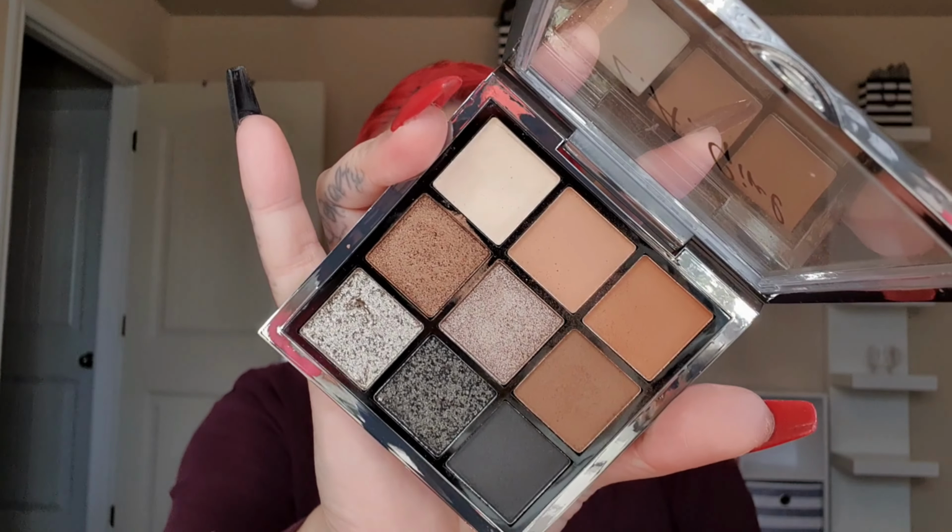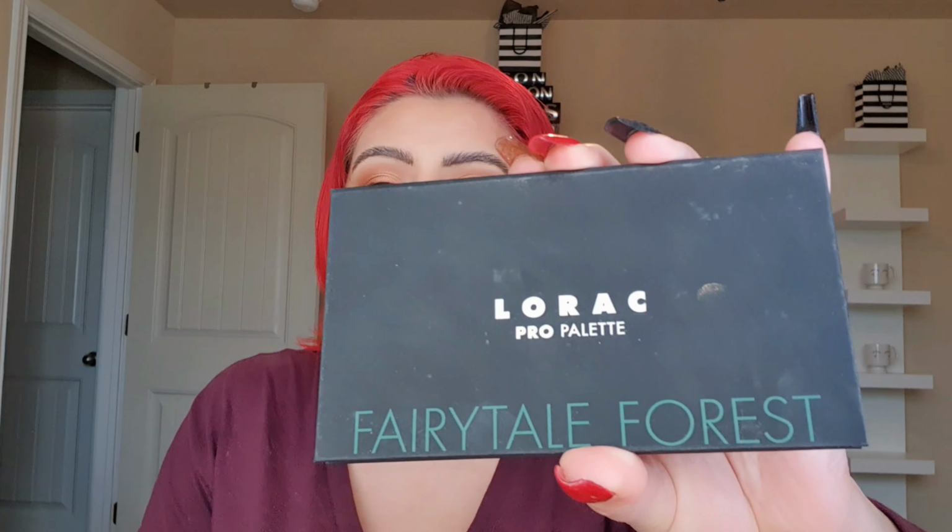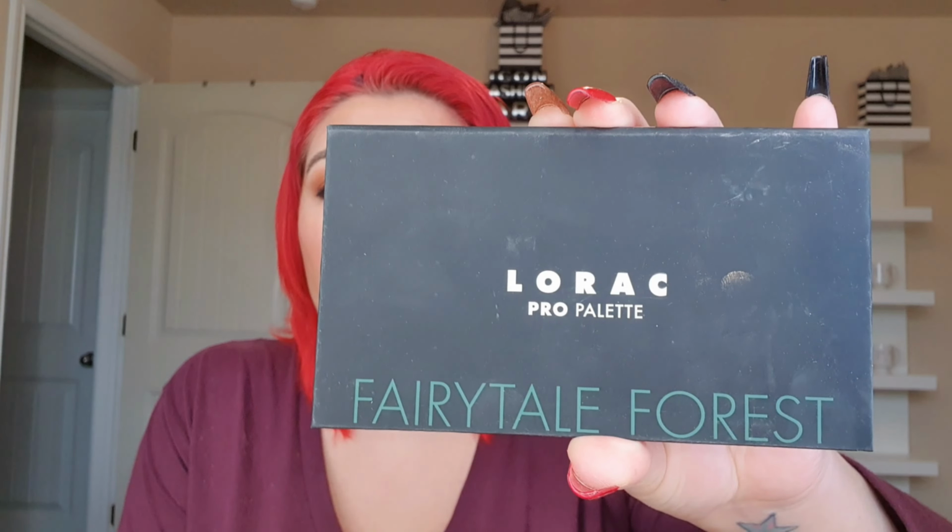I don't remember. I think I was busy all day long, so I barely did anything. But this was a wonderful formula. I loved it very, very much. I was highly impressed with this one. And then I found this one half off, the LORAC Fairytale Forest, and I am loving this.